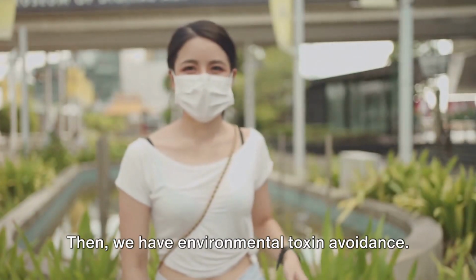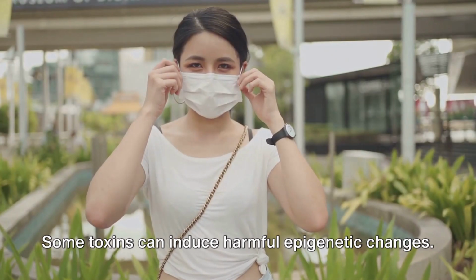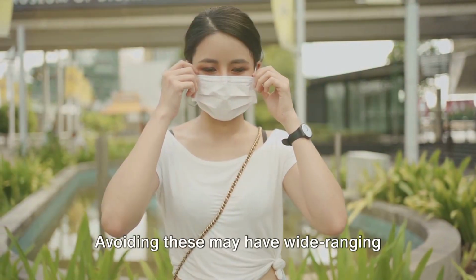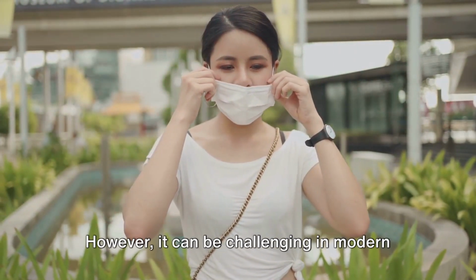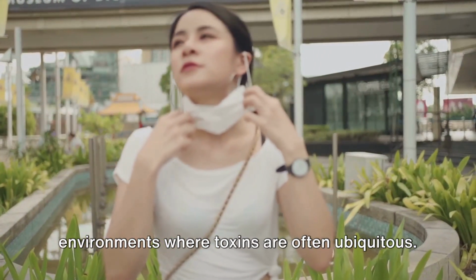Then, we have environmental toxin avoidance. Some toxins can induce harmful epigenetic changes. Avoiding these may have wide-ranging health benefits. However, it can be challenging in modern environments where toxins are often ubiquitous.